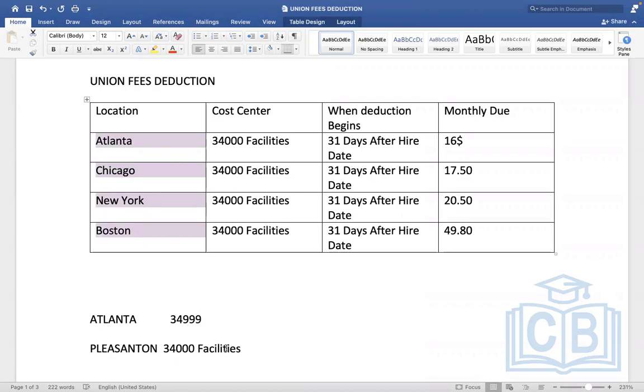The system should exclude these combinations. Location met, cost center is different: the employee is not eligible. Location is different, cost center met the criteria: the employee is still not eligible. So we have to ensure that while creating this, we create the location properly. Okay. Right. Give me just a second.